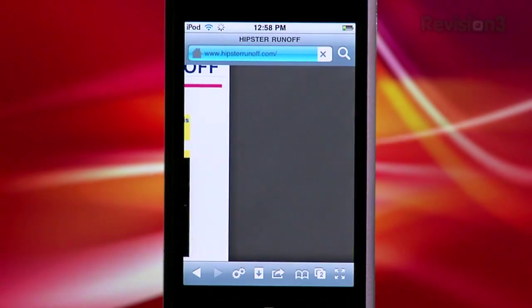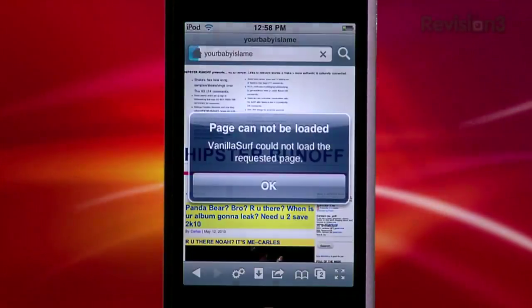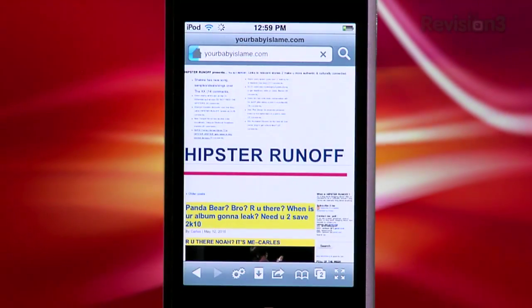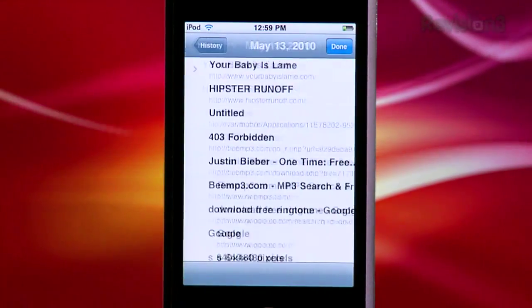When I tested it over Wi-Fi, I found Vanilla Surf to be just about as fast as Opera. Right off the bat, though, I noticed that it doesn't load a new page unless you manually type in the .com at the end of the URL, which is not true of Opera or even Safari. Not the end of the world, but it's nice when your browser knows what you have in mind. However, I am a creature of habit and tend to visit the same sites a lot, so it's cool that in my bookmarks, I can go back and view my history by date and go directly to the same few sites that I visit all the time.